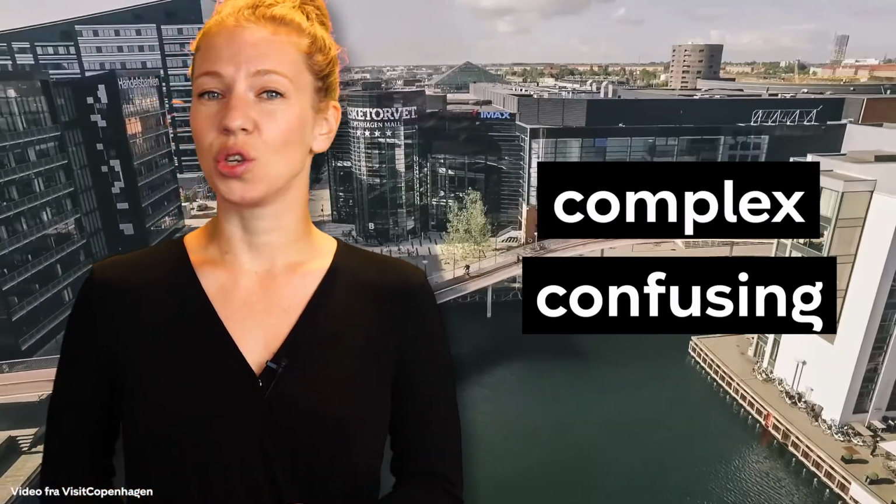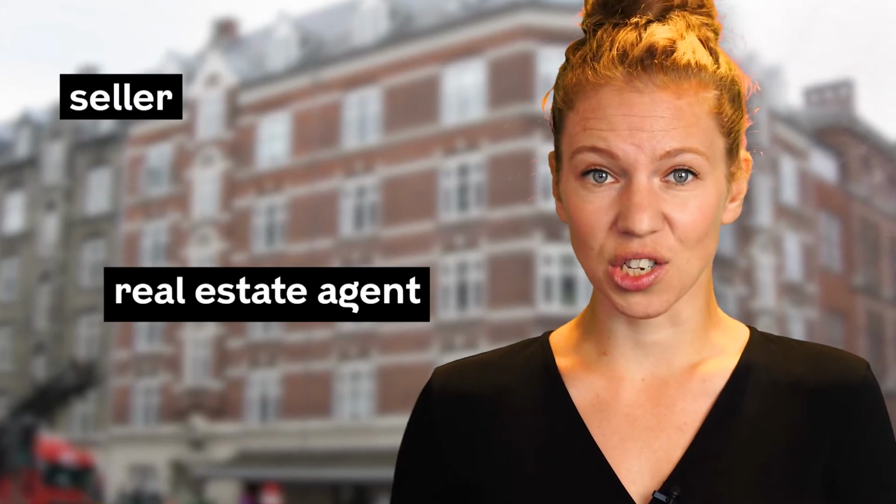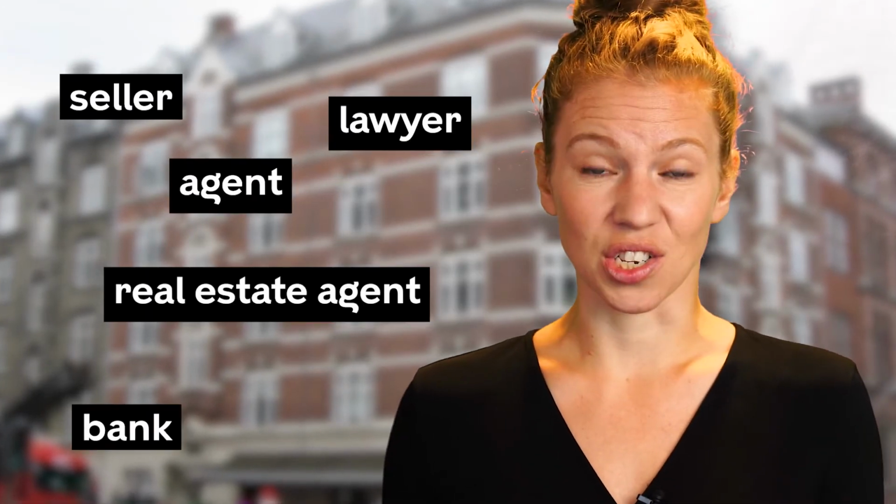The process of buying an estate can at times be complex and confusing due to all the involved parties, including the seller, the real estate agent, the lawyer, the bank and the agent. But fear not. This step-by-step guide will help you through all the basic stages of buying a home in Denmark.